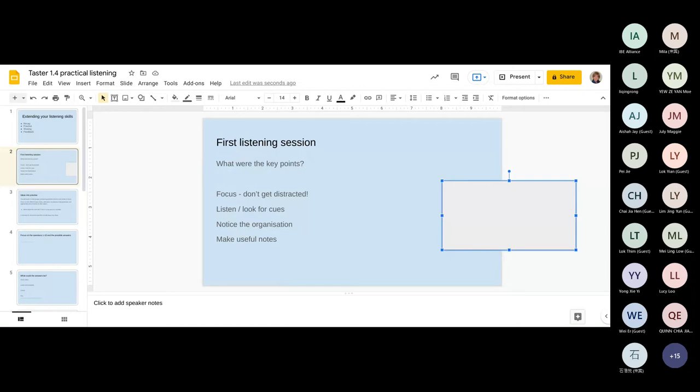While you're listening, you might be listening or looking for cues. And you might remember that a cue is a hint or a prompt. So if we need to write down somebody's name and we hear a question, what's your name? Then we know that we'll probably hear the name next. So that's a cue or a prompt that we need to be aware of and ready to record the information.